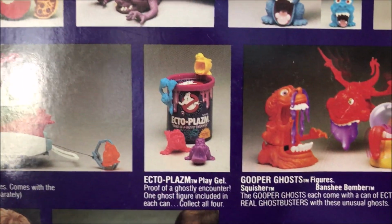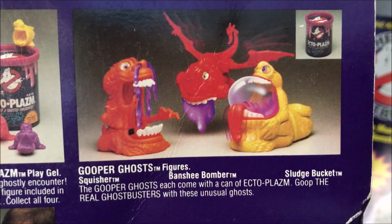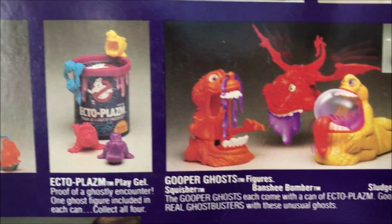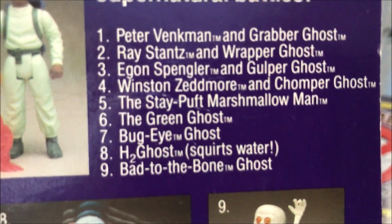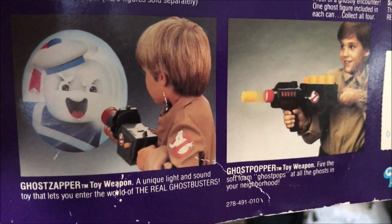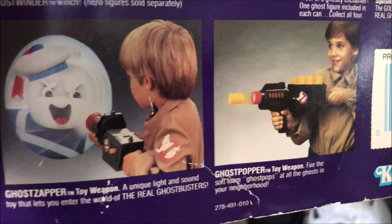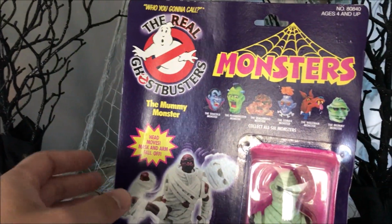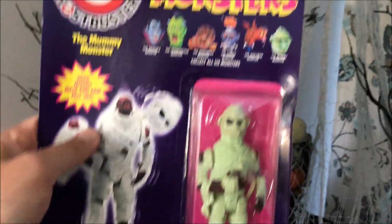There's the ectoplasm, and there's the Gooper Ghosts, Sludge Bucket that I had as a kid. There's a list of the figures and characters. They also had role-play toys as well, the Ghost Zapper and the Ghost Popper. And then here is the Mummy one, the Mummy Monsters.